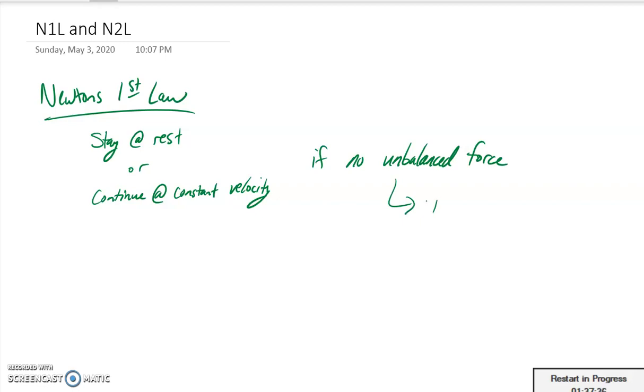Now another name for an unbalanced force would be a net force. So in other words, there's no net force. You have all balanced forces. Your object is going to either stay at rest or continue moving at a constant velocity. We say that if there's no unbalanced force, that the object is in a state of equilibrium. It's not speeding up, it's not slowing down.